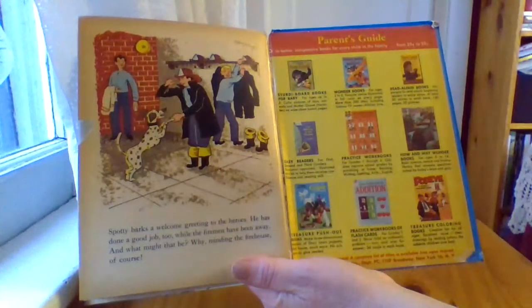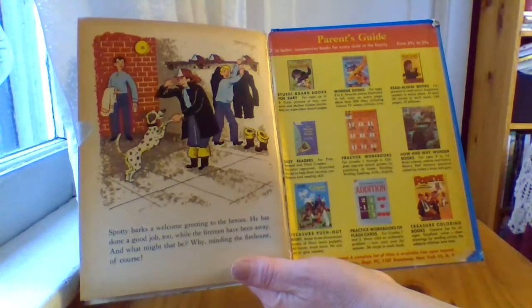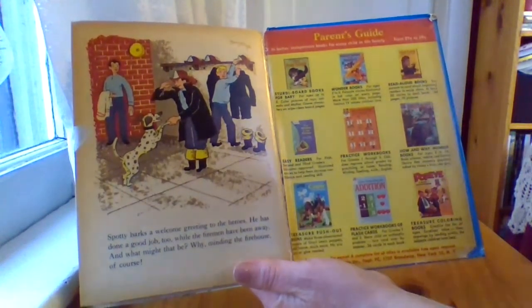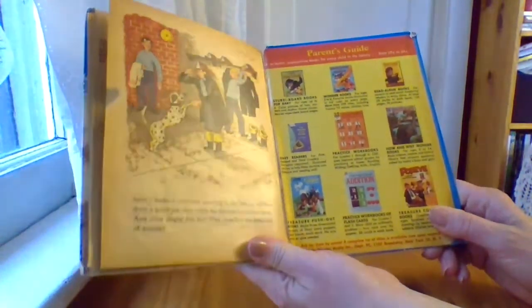Sparky barks a welcome greeting to the heroes. He has done a good job too, while the firemen have been away. And what might that be? Why, minding the firehouse, of course. Looks like everybody has a job.